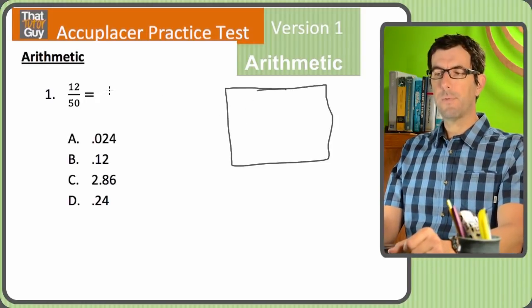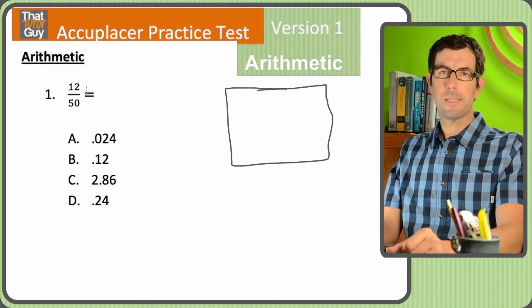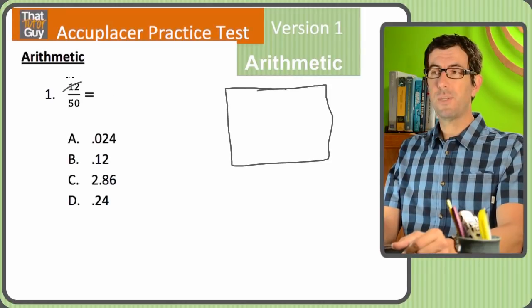All right, so 12/50ths, what do we do? Well, first of all, you want to look at the fraction. You can probably guess that this is approximately in the neighborhood of 1/4. Like, oh yeah, we could pull a 2 out for sure, so make that 6, make that 25.